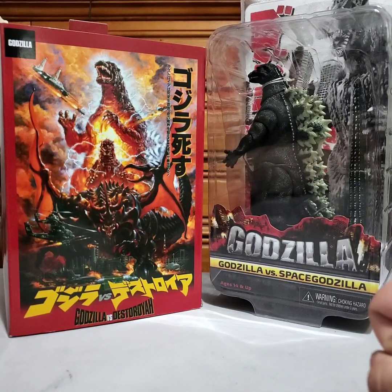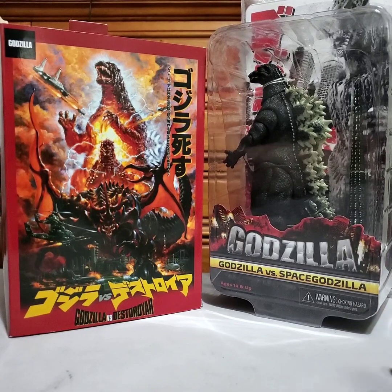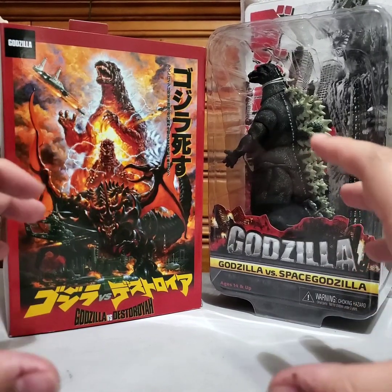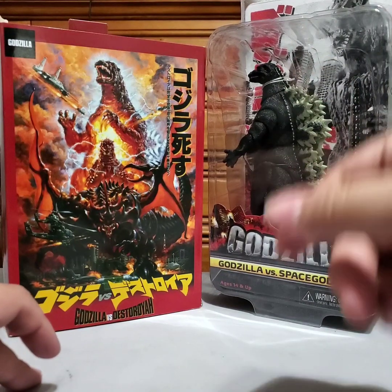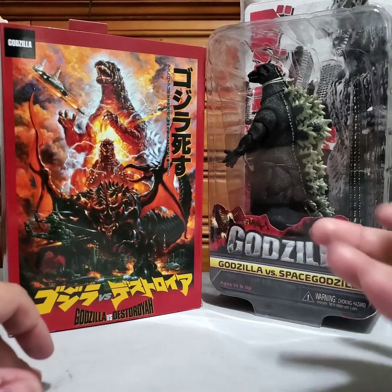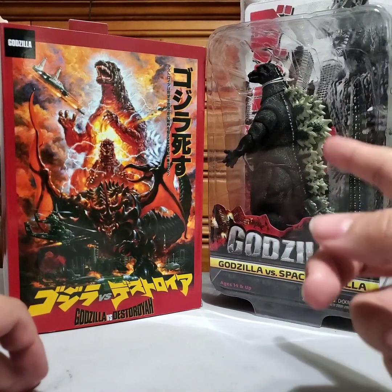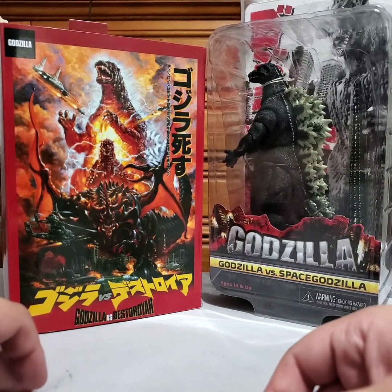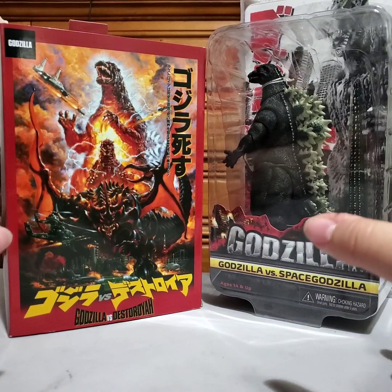And then you get the 2003 one, which is the Mechagodzilla movie for the 2000s, where he's got frills on his neck. But he looks a lot like the 90s Godzilla, but he's got frills on his neck. And then that leads into Final Wars, which goes back to a more 80s, 90s classic look.